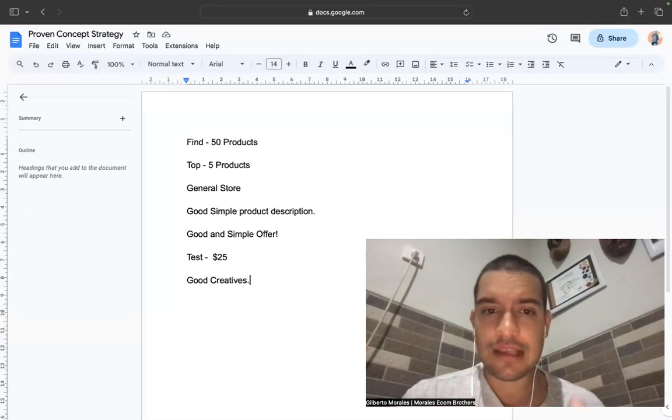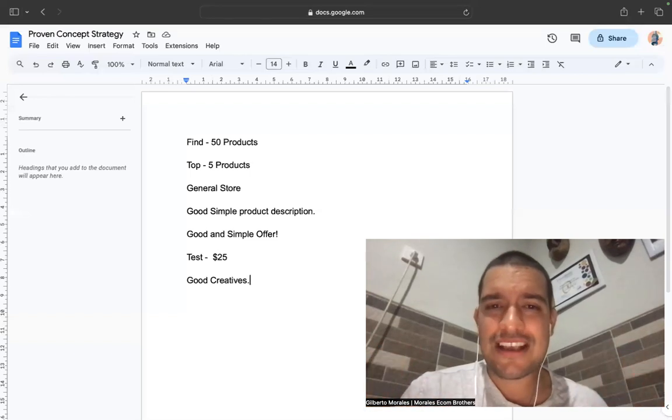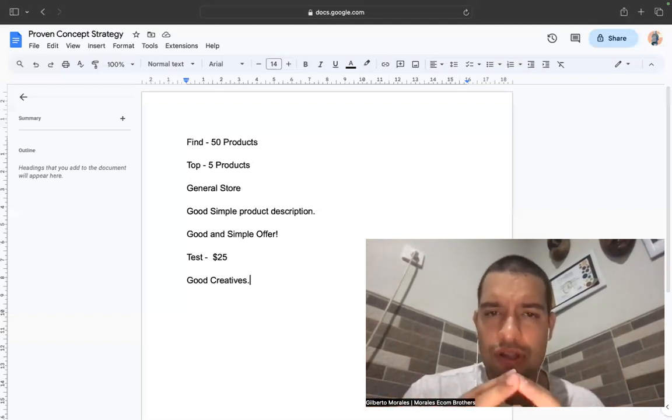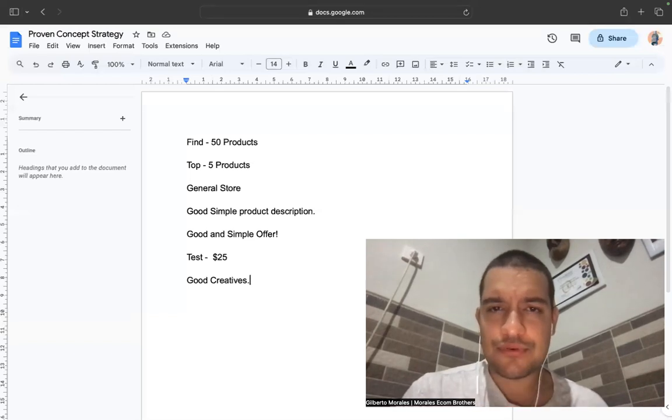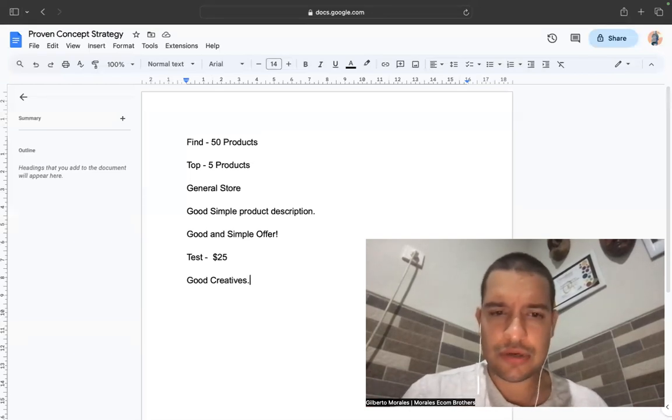So that's the first thing. And the second thing is that it takes $50. Let's say you test 10 products. That's $500 worth of investment just on products that could maybe not work. This is not smart. You want to make sure that your product is proven to work with content that is already existing on the TikTok platform. So test it with $25 with good and simple creative.